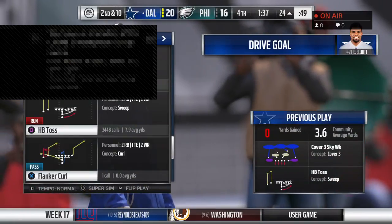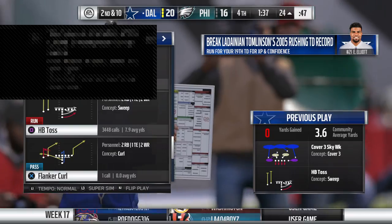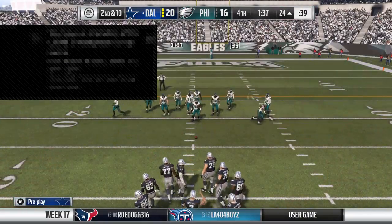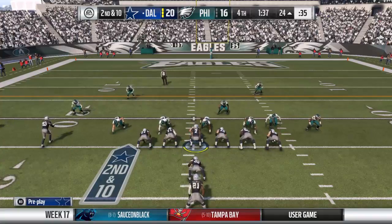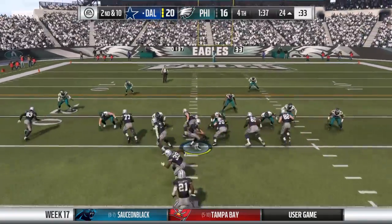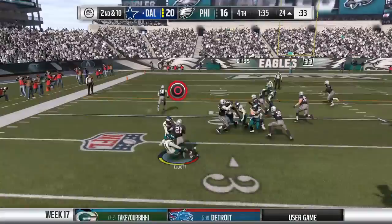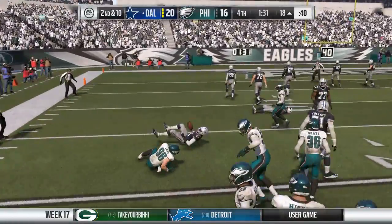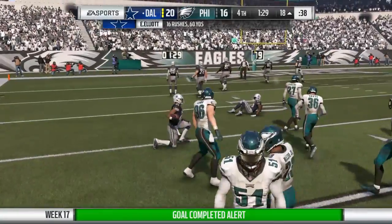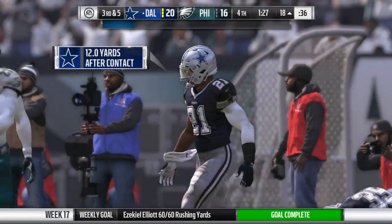As we step aside, 10 yards still left on second down. Hey, 91. Again, it's Elliott. And he's going to fight his way forward here for a modest gain. It'll be a pickup of 5, and that leaves him with 5 more.